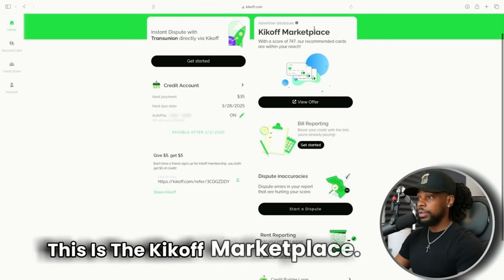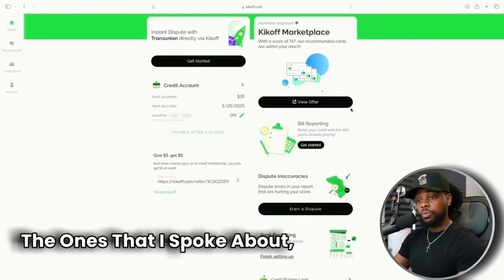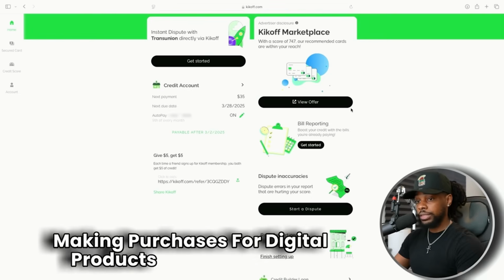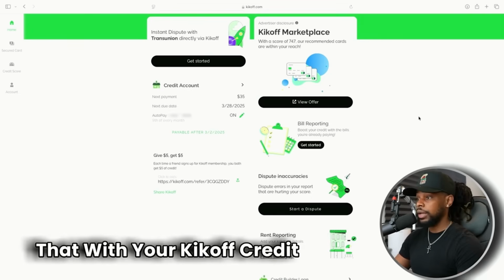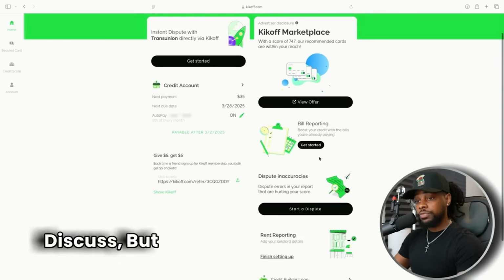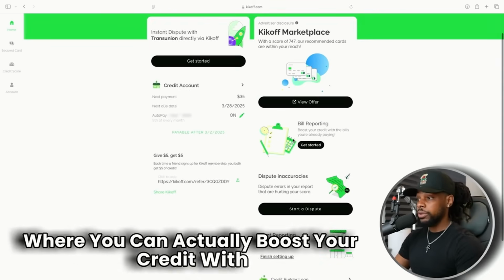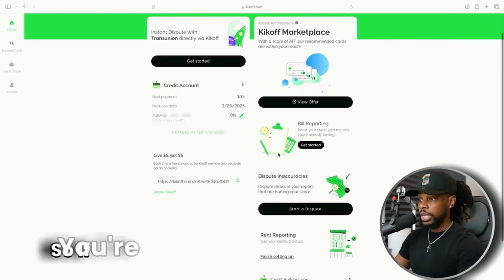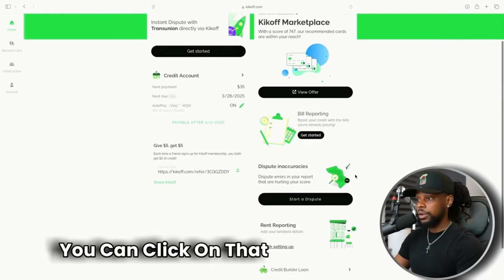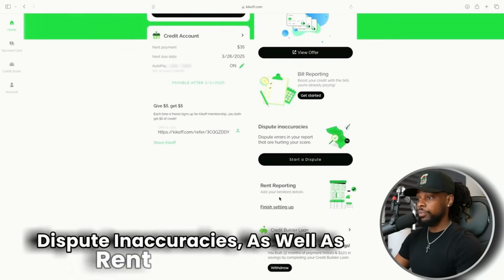This is the Kickoff Marketplace. This is where you can view offers like the ones that I spoke about, where you're making purchases for digital products and things like that with your Kickoff credit line. There's also bill reporting, which we did not discuss, but it's very similar to Experian Boost, where you can actually boost your credit with bills that you already pay. So if you're interested in that, you can click on that here. And once again, there's the option to dispute inaccuracies as well as rent reporting.